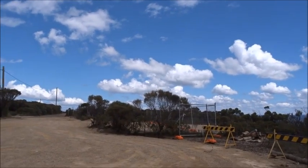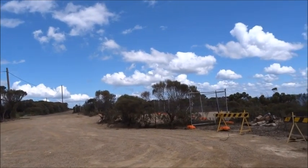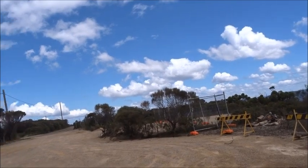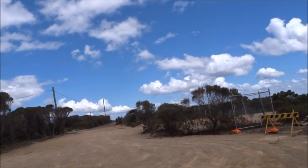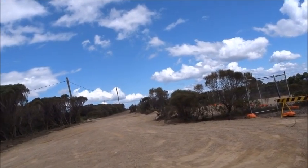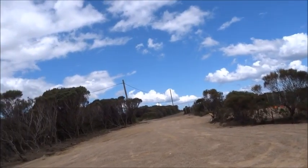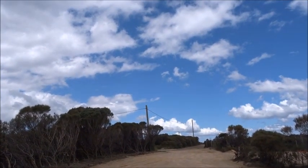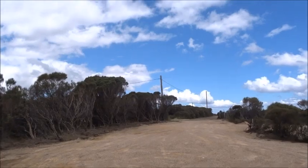I'm guessing that this is going to be a bus parking area. A few minutes walk up the track past those poles brings you to Lincoln's Rock Lookout, the last part of which is a bit rough on the average vehicle. That's Hordern Road Junction straight over there.